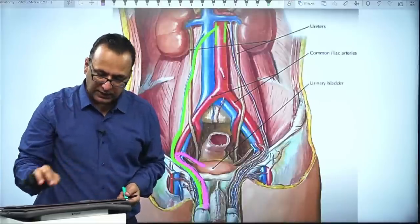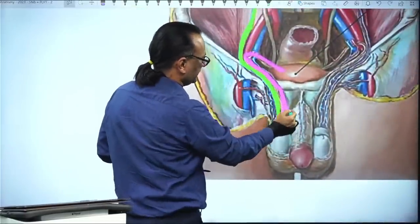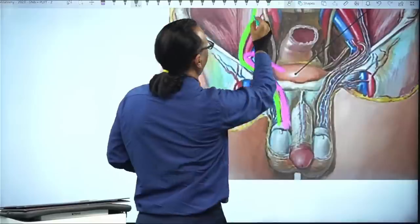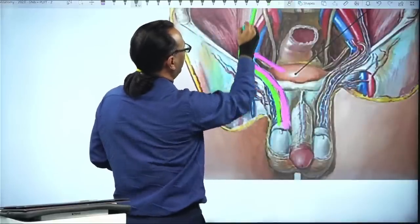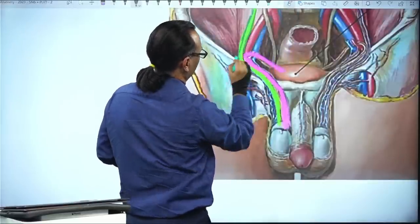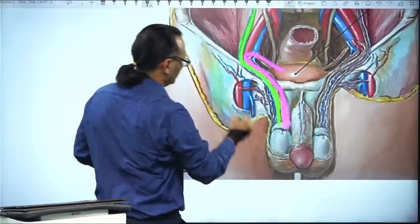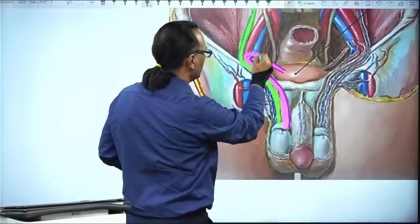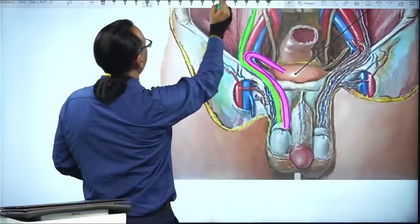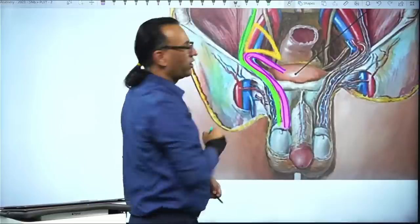Let me zoom into this area now. As I'm zooming, you will notice this is the testicular artery, and that is the ductus deferens. The testicular artery is coming from the abdominal aorta, and the ductus deferens is coming from the testis. Now, as you follow them, you will notice there is a triangle of doom. Where is the triangle of doom? This is the triangle of doom.